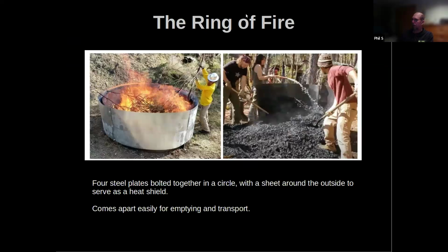And then this is another takeoff on the flame cap that's called the Ring of Fire. This is just some big sheets of plate steel, and they're bolted together with a ring. And there's a second ring around it so that you can actually stand next to it without getting barbecued.